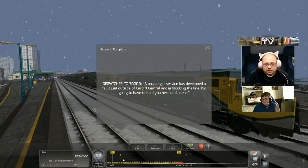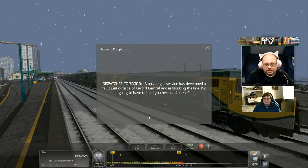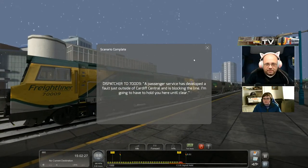Passenger service developed a fault just outside Cardiff Central and is blocking the line. I'm going to have to hold you here until clear.